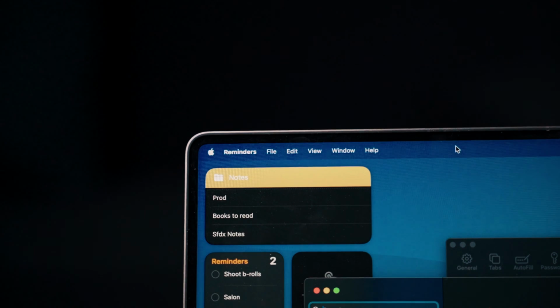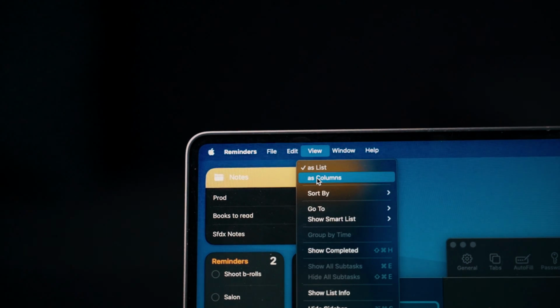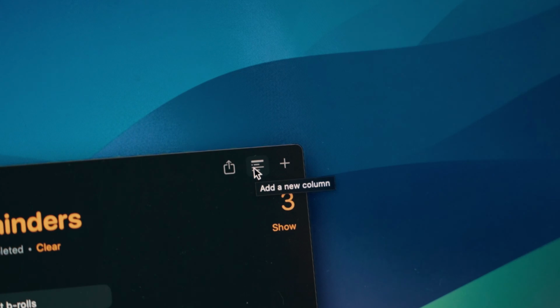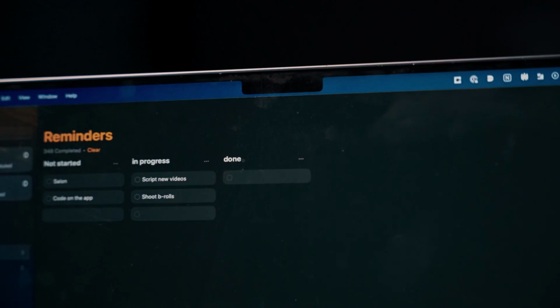So if you're a fan of this method, you can now do this same exact thing on the Reminders app with the new Sonoma update. To turn on this feature, open Reminders app and then click on the View menu at the top and select As Columns option. It's as simple as that. You can then click the Add a New Column button in the top right corner to create as many columns as you want to add more items to your list. You can even move items between the columns. Like I said, depending on the progress of the task, you can move it from not started to started, or started to in progress, or from progress to done.